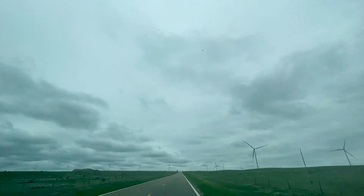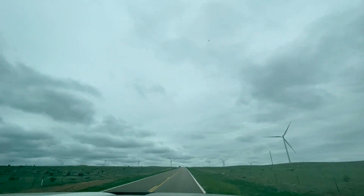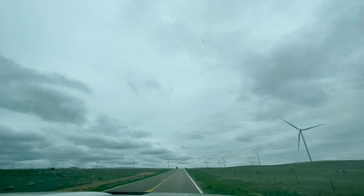The clouds eventually cleared, right in time to drive directly into a wind farm, my next favorite thing to drive through.